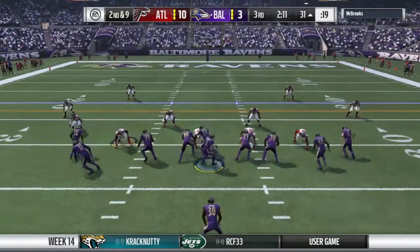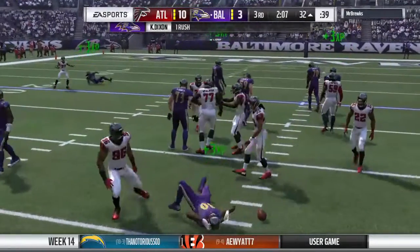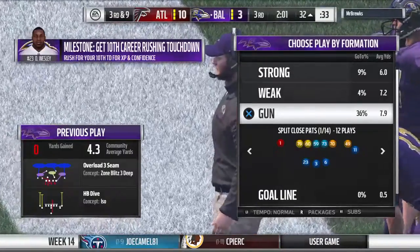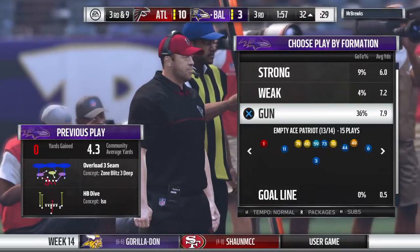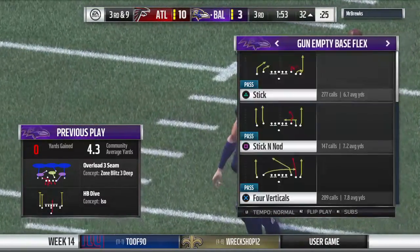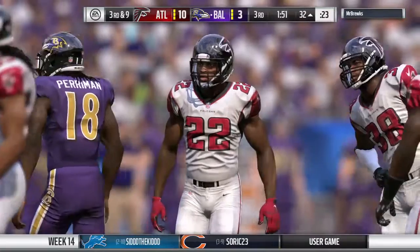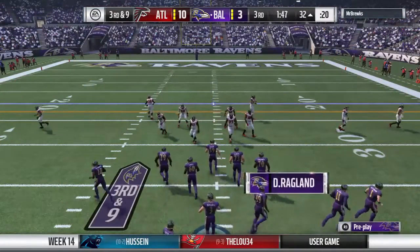All right, here we go. On second down, it's Dixon. And nothing doing. He's immediately taken down at the line of scrimmage. No gain on the play there, so that doesn't help. Now they're looking up at a 3rd and 9 situation. Now play number 7 of this drive, but it's a tough 3rd and 9.